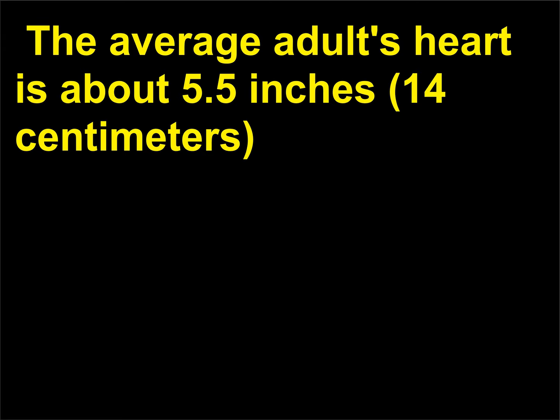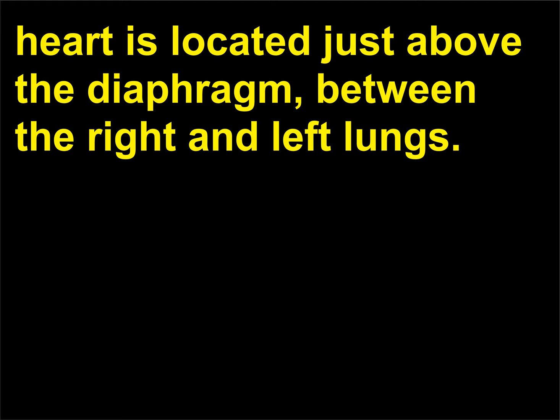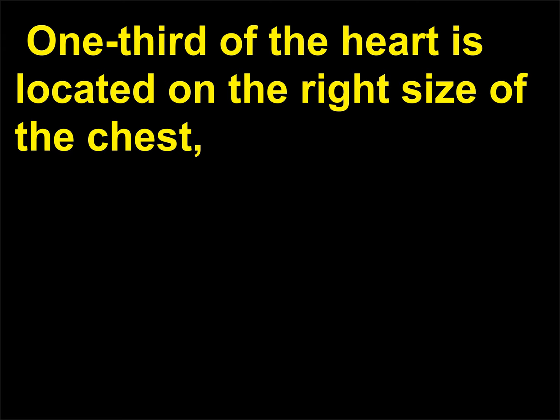Heart size varies with body size. The average adult's heart is about 5.5 inches, 14 centimeters long and 3.5 inches, 9 centimeters wide, or approximately the size of one's fist. The heart is located just above the diaphragm, between the right and left lungs. One third of the heart is located on the right side of the chest, while two thirds are located on the left side of the chest.